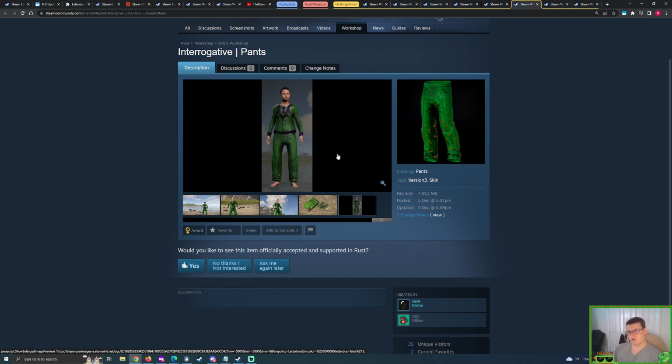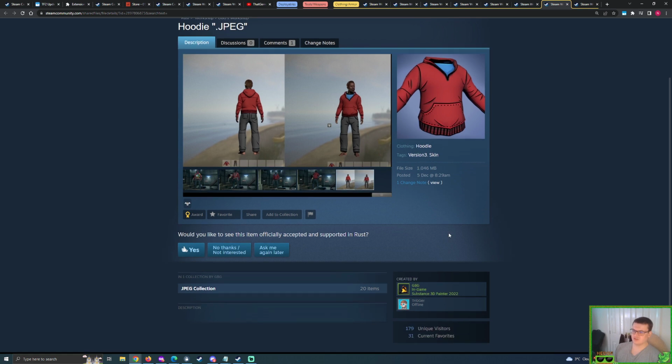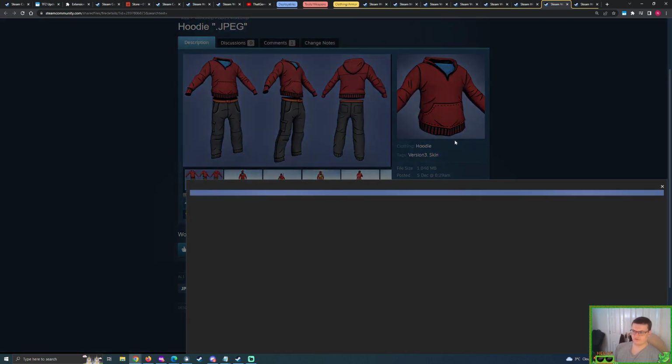remember what I said earlier about speculation and anticipation? Well, there you have it. JPEG is continuing with a hoodie and a pants. Mr. GBG, Mr. Trigger, they've finally gone and done it.